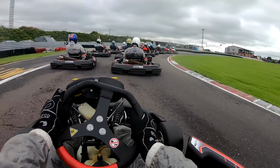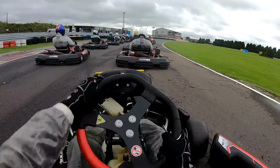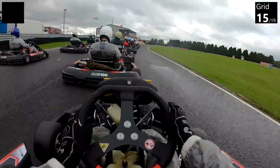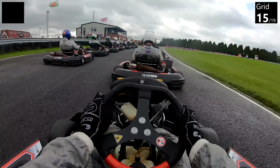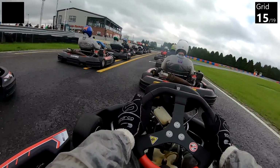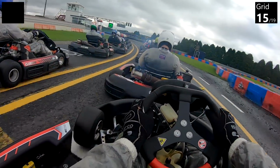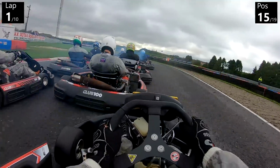Okay, here we are then. Now you can see, so there's probably about an hour time gap at least between that last race and this one. And you can see actually there are dry lines forming. So this is a fully mixed conditions race and it's going to be very difficult. I'd rather it was actually wet. But here we go then, 15th on the grid. Let's see what we can do then.